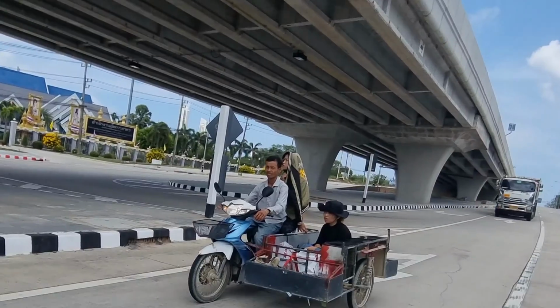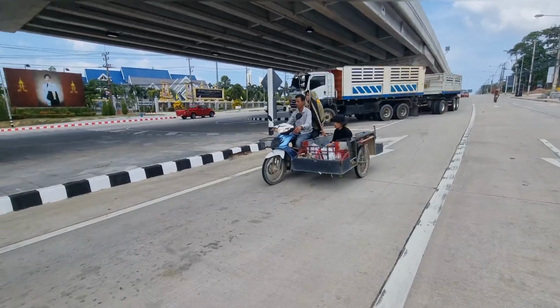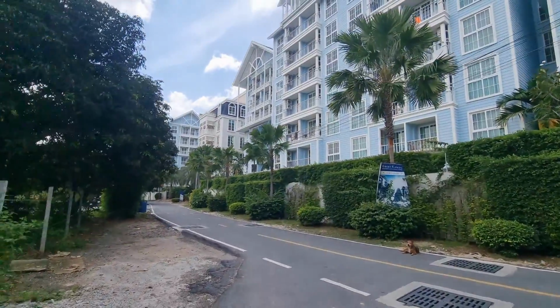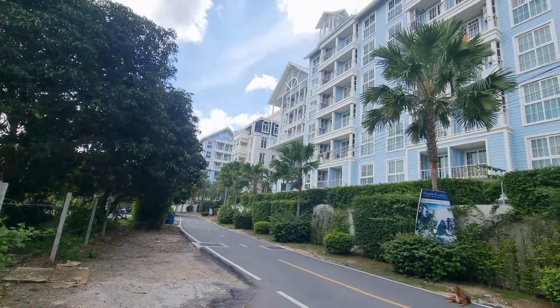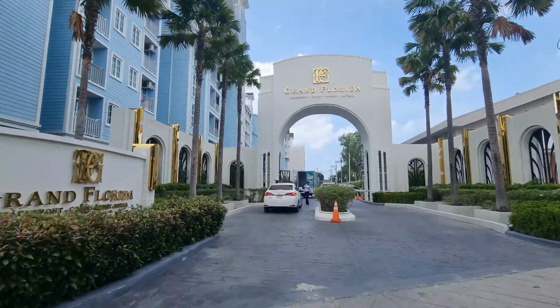I like these little vehicles with the little sidecar. See lots of those here. We're just saying how coastal this condo looks. Blue siding. Coastal, yeah, you don't see that. You don't see a lot of siding. So this is the Grand Florida. Okay. It's a nice entrance. Looks very pretty.